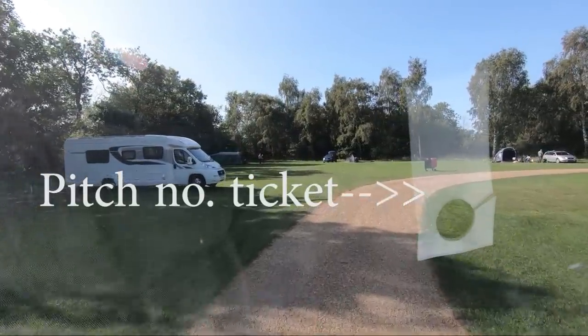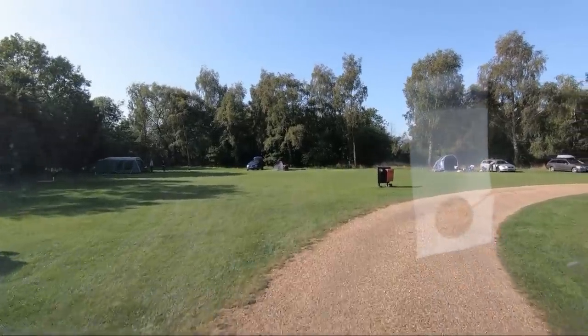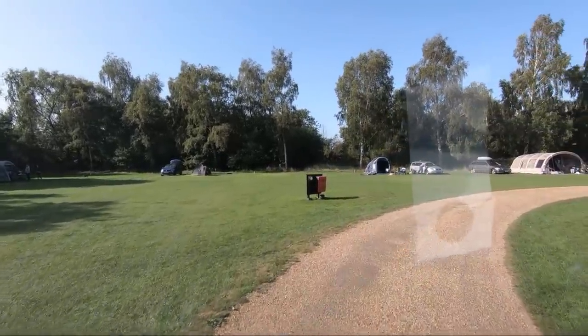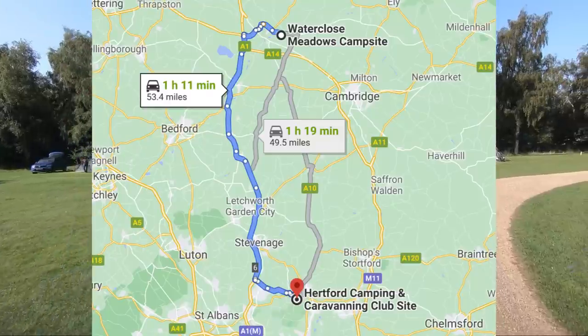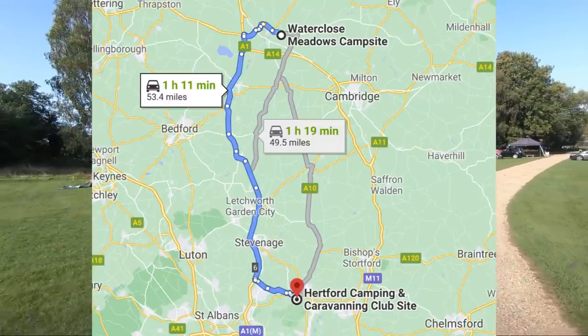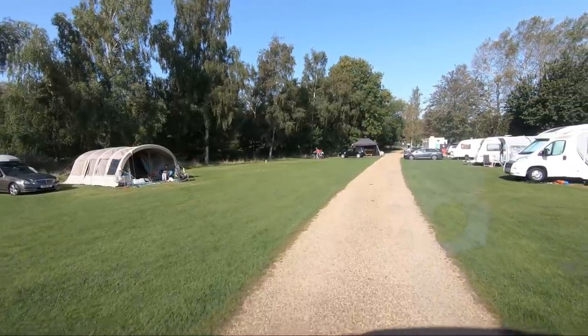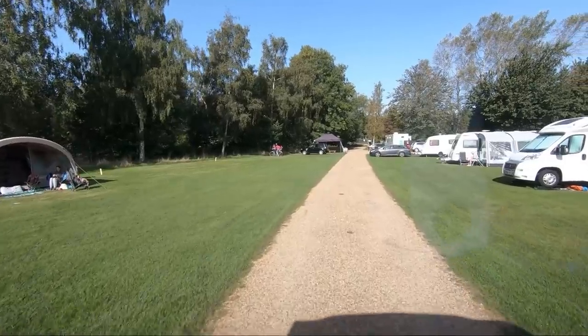Everyone seems to be going. Yeah, all going now that we're going. So we're off to Hertford, and I think we're heading A141, A1. A414. You remembered it well then? Yeah. Okay. Yeah, back to Hertfordshire, aren't we?